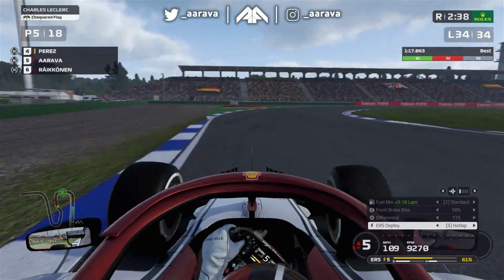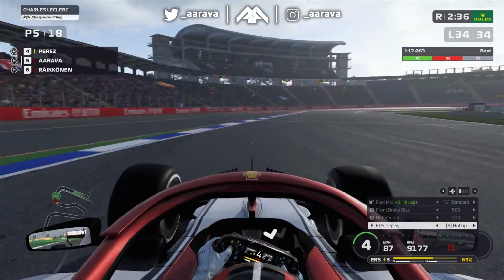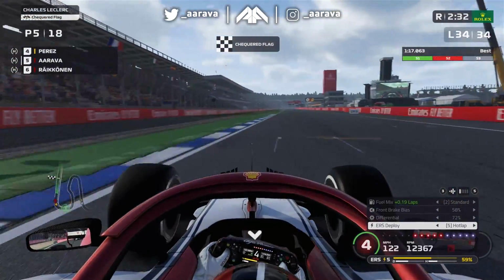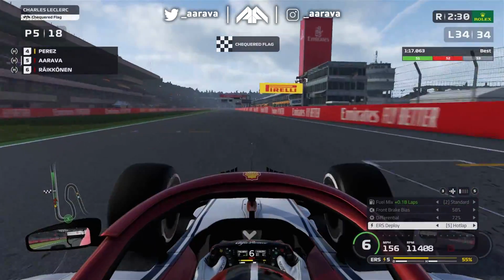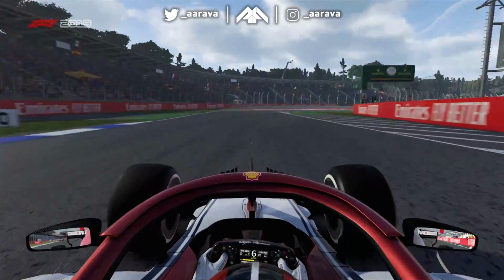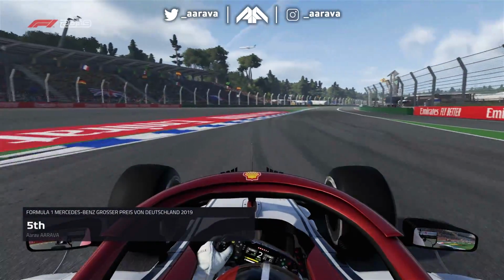So Leclerc will win the Grand Prix. Perez has done a massive job in P4 for Renault, but we're going to come home in a pretty decent P5 and 6, I would say. A hard fought P5, especially against Raikkonen there, so pretty damn happy with that, especially after how qualifying went. Race over. Take care of the car on the way in.